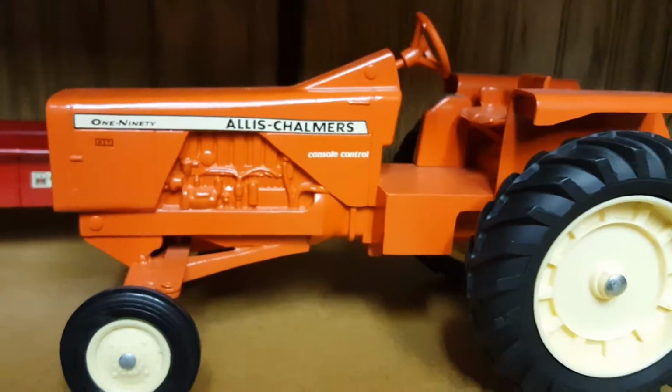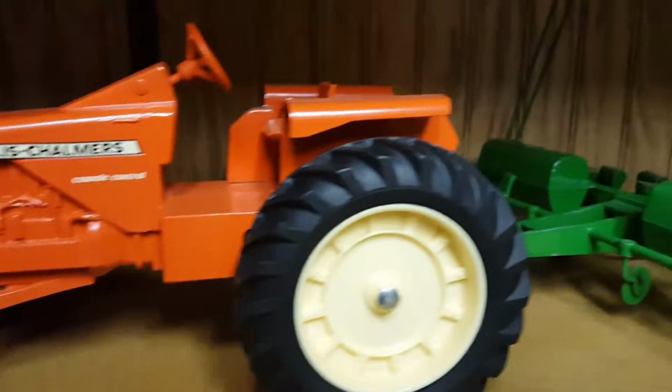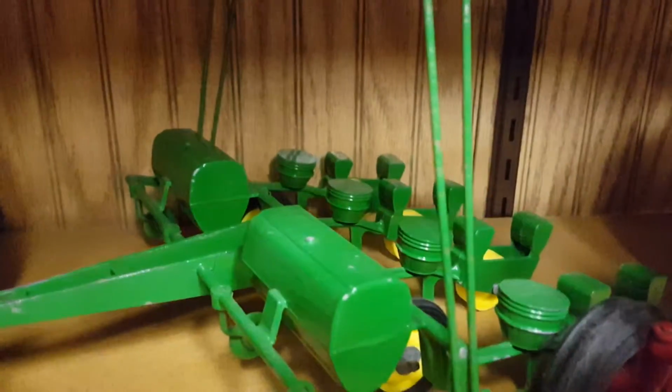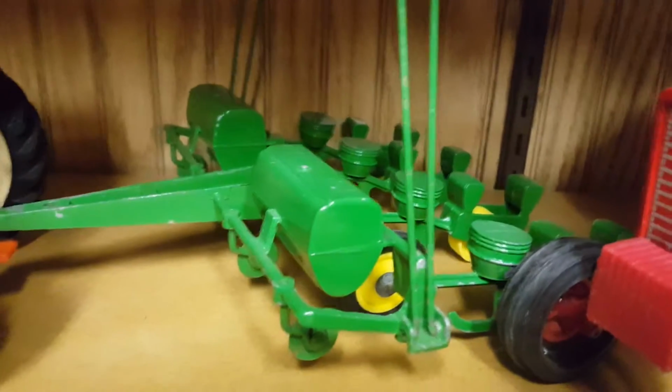One of my favorites, 190 Allis. It's been repainted. Pulling a John Deere 4-row corn planter. Planted a lot of corn with that. Was very careful with it. I never broke off the row units or lost the markers like many of them you see at toy shows.